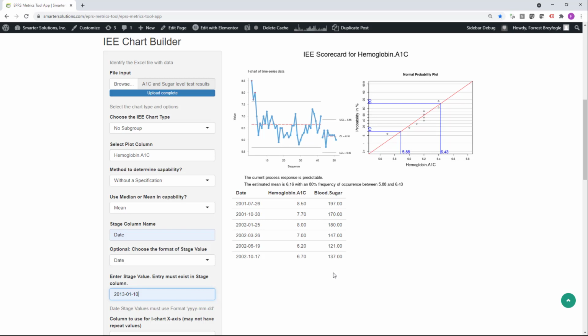So for the sake of time, I'm not going to add titles and x-axis labels and so on, but that can also be done with this program. So now I'm going to return back to the PowerPoint presentation.